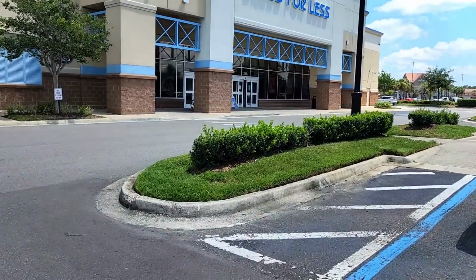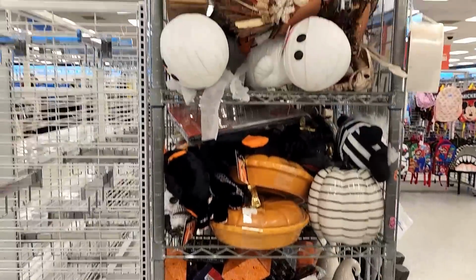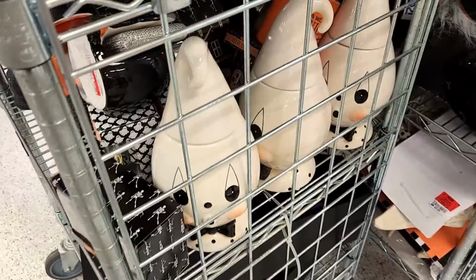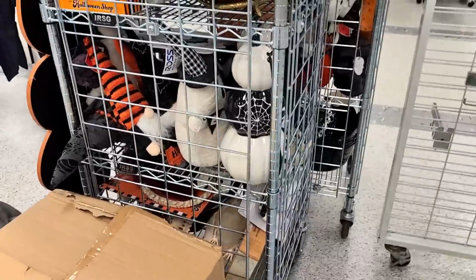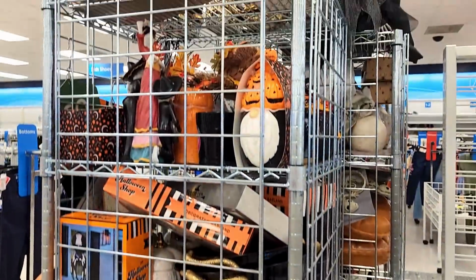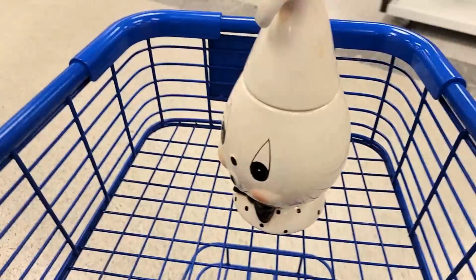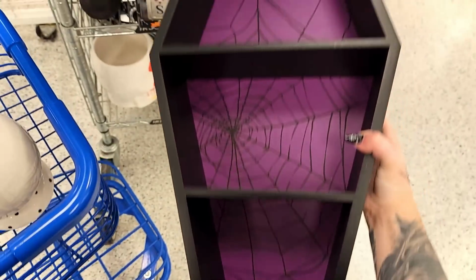Actually, last week I found something really cool. It was a witch on a pedestal. Firstly, I did see some stuff that did not get put out yet, including that mummy. And then look who I found! Oh my god. I was trying to show you what is in this little cart without disturbing the workers there. I don't want to get in the way when they're trying to do their job. And yeah, I grabbed him instantly, got a cart because I didn't want to carry him around and accidentally drop him, because the head's not attached very well.